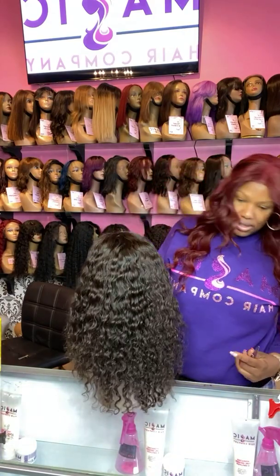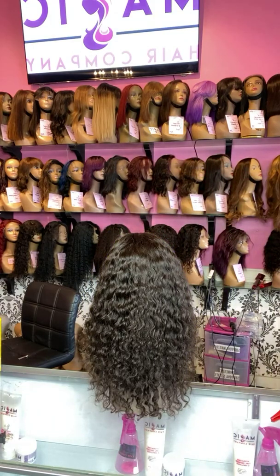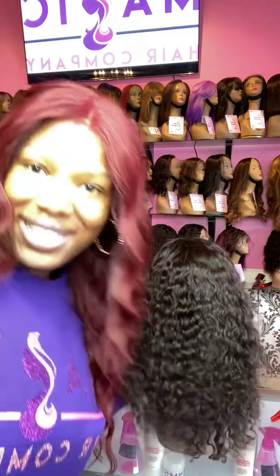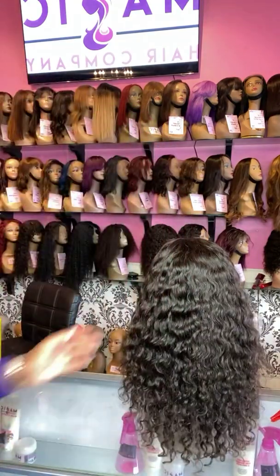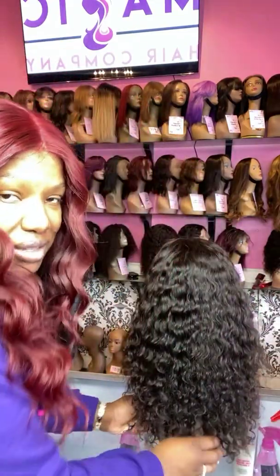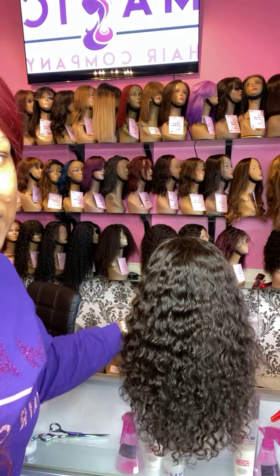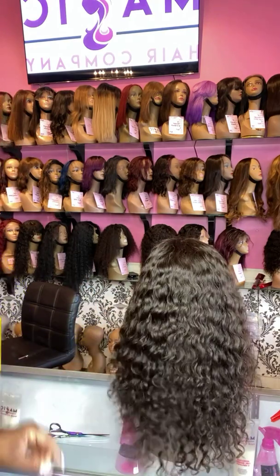So this is a weird angle for me. Okay, let me come across over here. Okay, so I'm taking about 2 inches off of this wig right here. Hi guys, it's me, Janice. I hope I'm not too much in the camera here, guys, but okay, so give me just a second so I can cut this right here at an angle we can all see. So I'll do this right here.